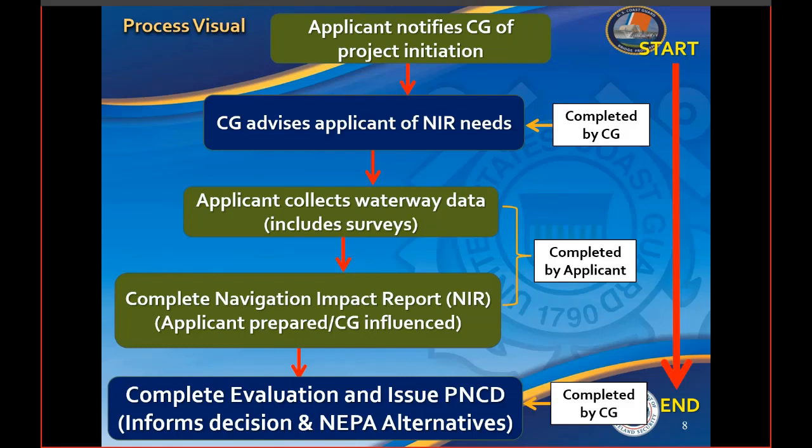That data is compiled into the NIR. It is helpful, but not required, to provide a draft report to the Coast Guard for feedback. So we're willing to work with you and give you some good information. But again, you have to reach out and ask if we're available. Once the final report is provided to the Coast Guard, the District Bridge Office will complete the navigation evaluation and document the clearances in the PNCD. The preliminary navigation clearance determination will be provided to the applicant for use in developing the project alternative, that bridge design.